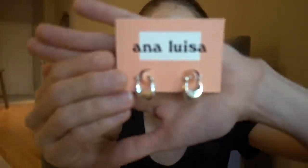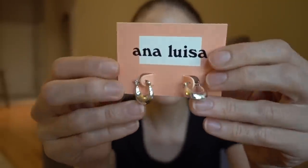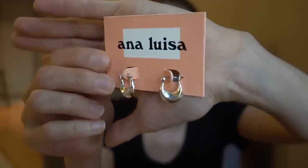So I got that, and I also got some silver hoops. I wanted to have some silver because I think in the cooler months, silver is a really nice metal to go towards. Just the colors that I wear, a lot more blacks and grays, particularly in the winter time. And I don't have a good pair of silver hoops. So these look really nice.